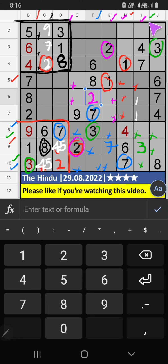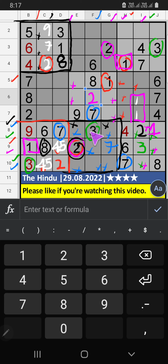Column H, column I, we have 1. 9th row also we have 1. So 1 can't come in these cells. Then 1 is confirmed here. 8th grid, we have 2. So 2 can't come in these cells. Then 2 is confirmed here. 8th row, 2 numbers are remaining. 5 and 8. It will come in one of the 2 cells. We will confirm later.